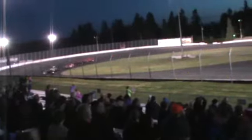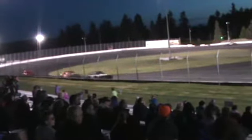Marshall Hallett continuing to close in on the leaders. Brandon Fisher came back about 5 laps into the 35-lap main event for the Hinkle Home Hobby Stocks. Marshall Hallett right on the rear bumper of Florek as they come across the line.